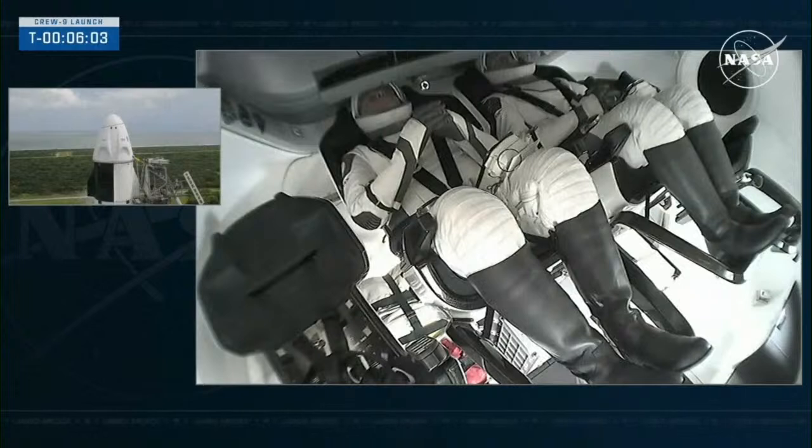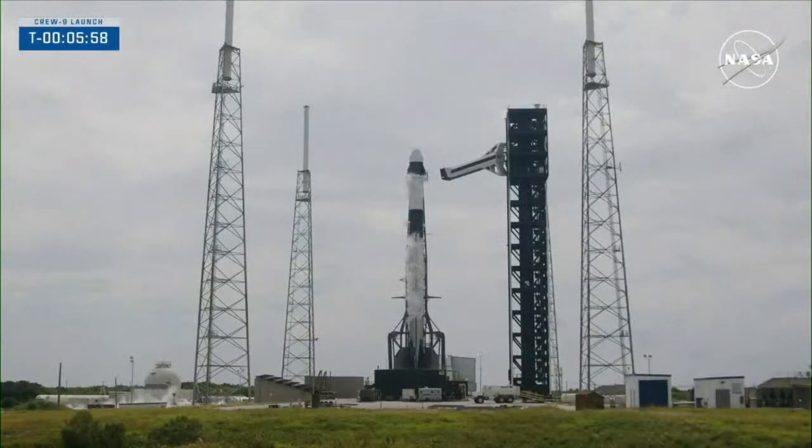Stage 1 fuel load is complete. Confirmation right on time that RP1, the densified kerosene loading, is now complete. Again, still loading liquid oxygen on the first and second stages. We need this to combine with the densified kerosene. That RP1 liquid propellant needs an oxidizer to combine with in order to ignite.